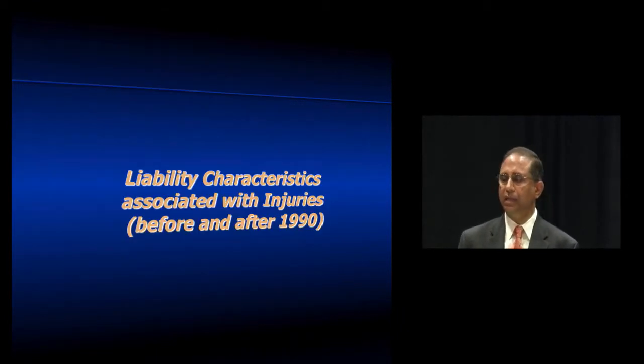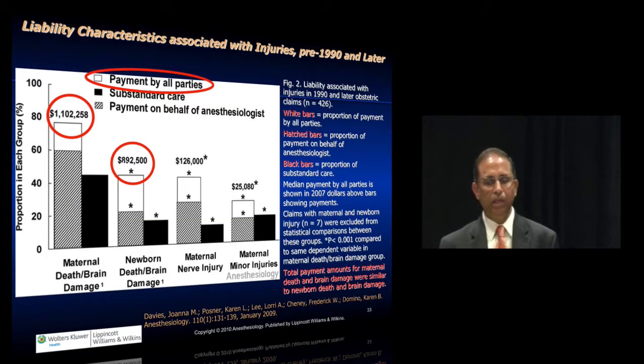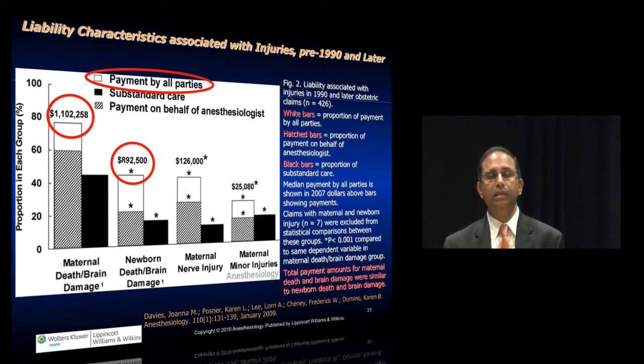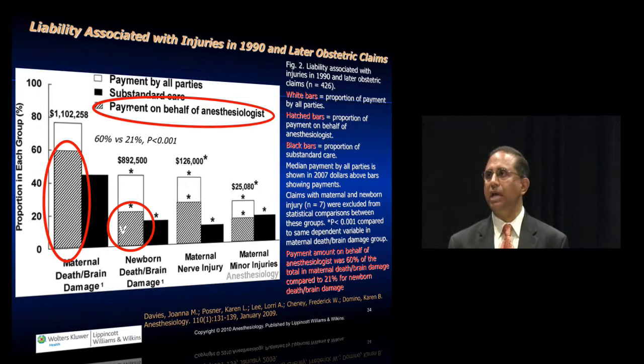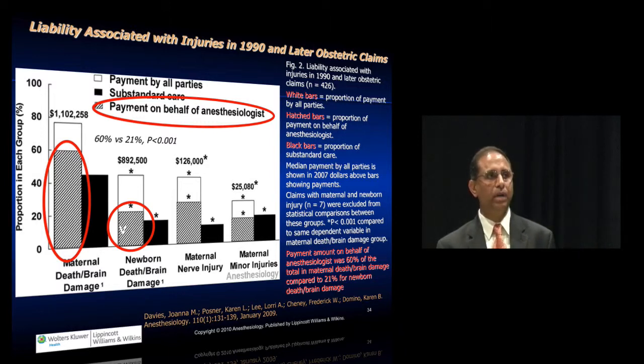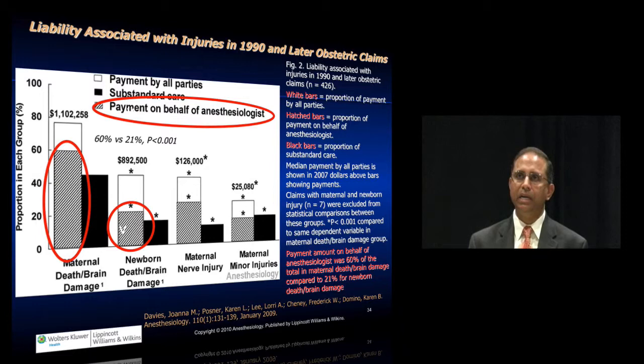So what were the liability characteristics associated with these injuries? Payment by all parties is shown in the white bar. And for maternal death and maternal brain damage, that amount was about $1,100,000. For newborn death and brain damage, that amount was $892,500. However, payment on behalf of the anesthesiologist was 60% in the maternal death brain damage group and only 21% in the newborn death brain damage group. And that is significant because it had dropped from the previous data which predated 1990.